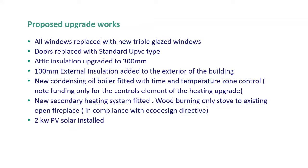As a secondary heating system then, into the old open fire, we put a wood burning only stove. And this needed to be in compliance with the Eco Design Directive also, which is a condition of getting the funding from SEAI. At that level, the house was approximately a C2 when we had those works done. So in order to achieve the B rating that's required, we installed 2 kilowatts of PV solar.